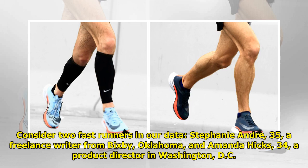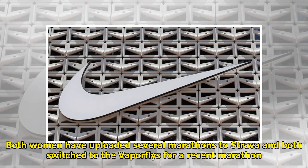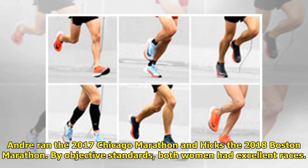Consider 2 fast runners in our data: Stephanie Andre, 35, a freelance writer from Bixby, Oklahoma, and Amanda Hicks, 34, a product director in Washington, D.C. Both women have uploaded several marathons to Strava and both switched to the Vaporflies for a recent marathon. Andre ran the 2017 Chicago Marathon and Hicks the 2018 Boston Marathon. By objective standards, both women had excellent races.